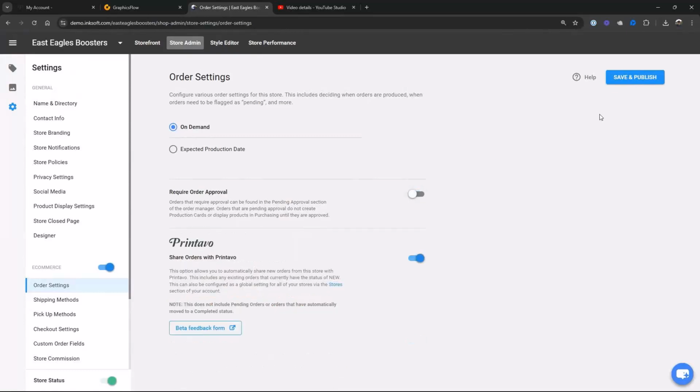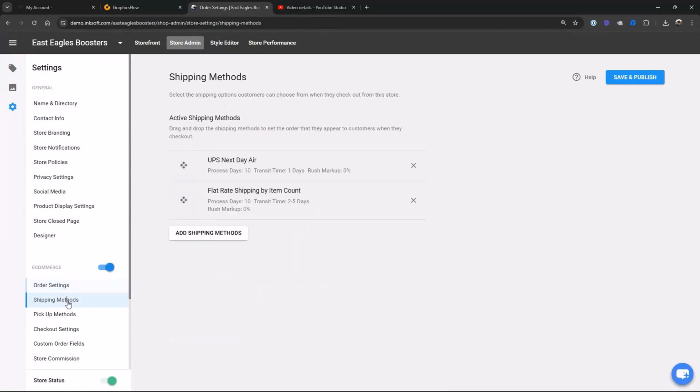But in this case, I don't have order approval set up, so we're going to turn that off. I don't really have to save anything in here, but under shipping methods, you know what I am going to do? I'm going to drag that one above, so that becomes the default shipping.